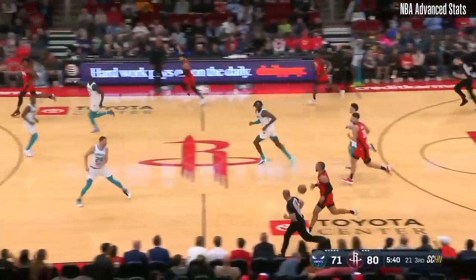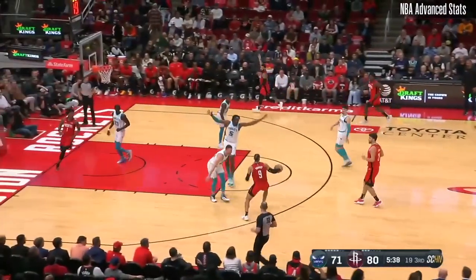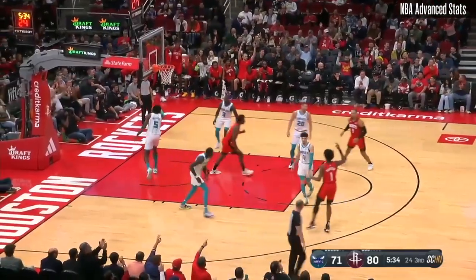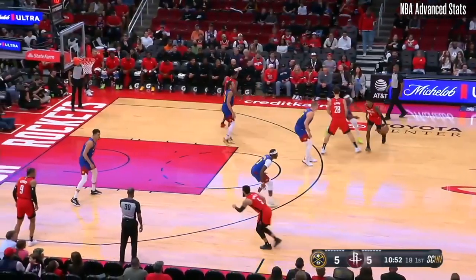And then here, Sengun's just going to be running the floor. And he's just trailing behind Dillon Brooks. And if you give him space, he's liable to pull it. And sometimes he will make that shot. Great stuff right there from Sengun.